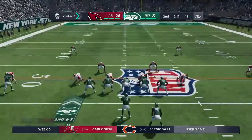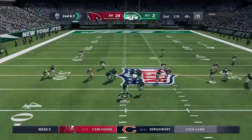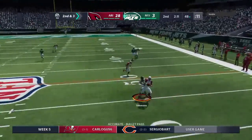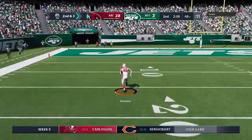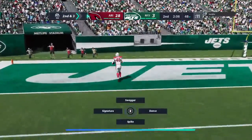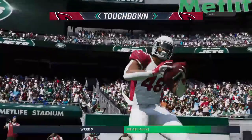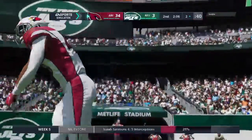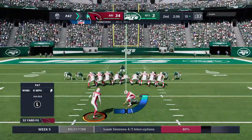58 for Mike, 58 for Mike. Here we go, D, get up. Darnold now to throw. Looking for Perriman, and it's intercepted. Picked off by the rookie Isaiah Simmons. And they will score. It's a pick 6 for the Cardinals touchdown. A big play there by the rookie. An interception followed by the return for 6 points.